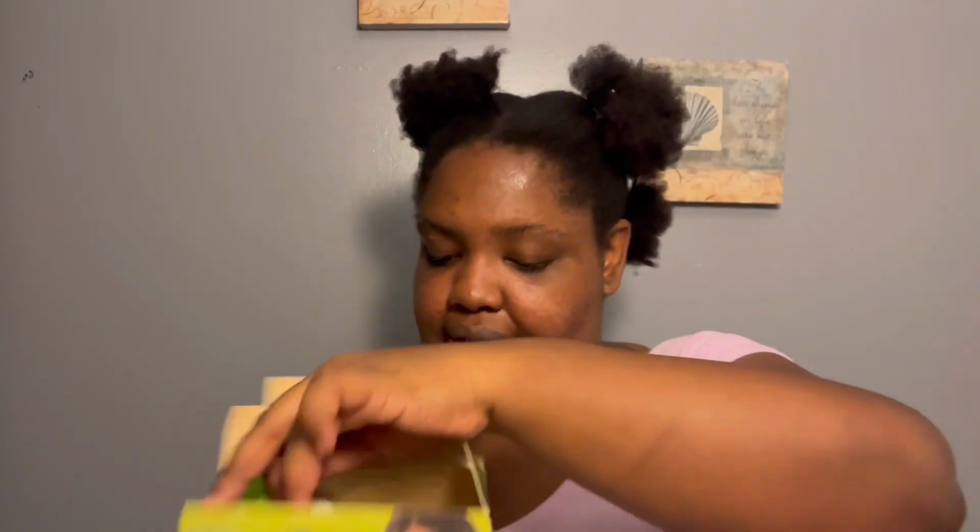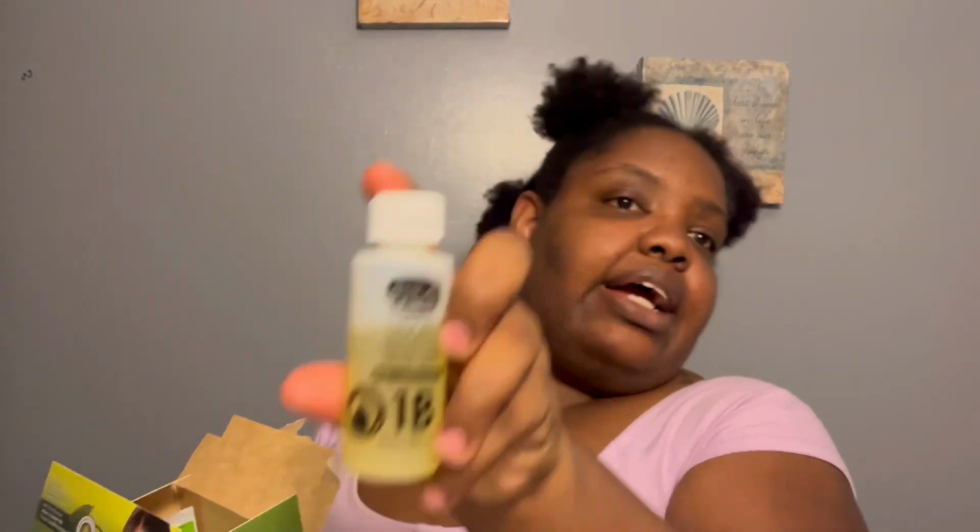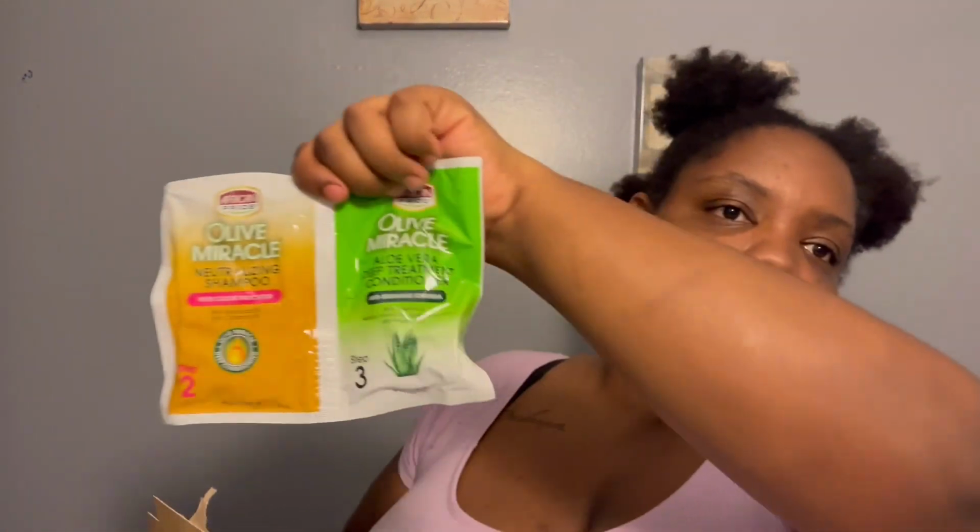So let's go ahead and open it up. I'm nervous, y'all. I haven't done it in a minute. It tells you everything you'll have on the back of the box. This is gonna stink. We got our No Lie Creamy Relaxer. I hope y'all can see that. We got one box, so I figure that should be enough. We got the activator. We got step 2 and step 3, the shampoo and the deep treatment conditioner. This is gonna stink.